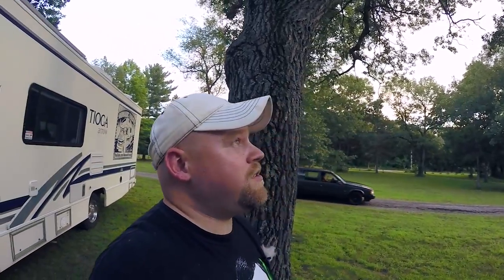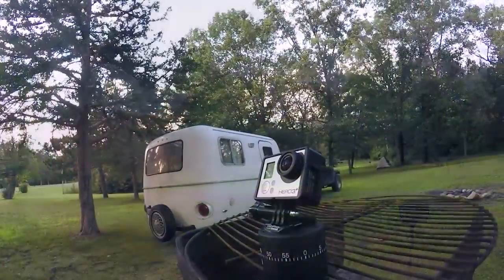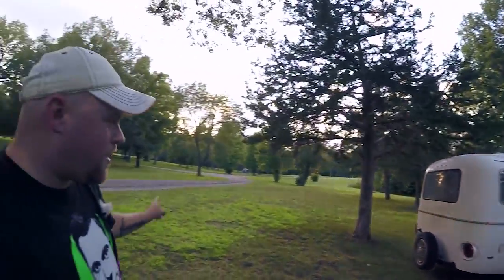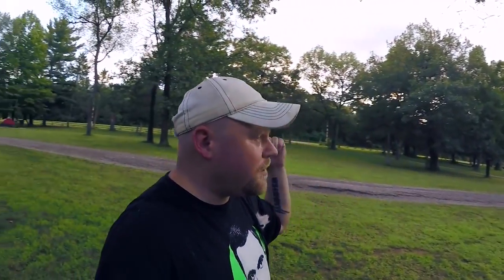So I super glued one of my attachments to it down there, and I'm going to set it for like 50 minutes or so, find a spot to set it up at, and try to get a 360 time lapse video here at the park. See if it'll work. Okay, well, it's going. It's set for 2-second intervals, and we're going to start it going off this direction, and then hopefully it'll roll around here and see what it captures.